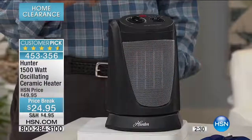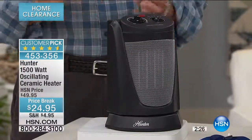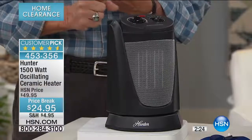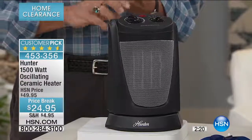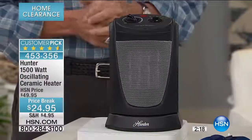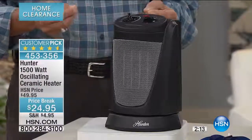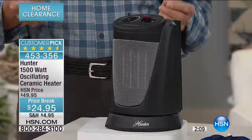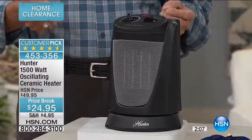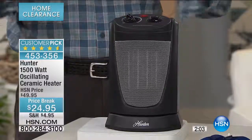But this is a point of use type heater. That's what it's for. This is not designed to heat your whole house. It's designed to heat a room. It's perfect for the bathroom, for your living area, for an office, for Dad's workshop. Maybe you have a room in your house that just gets robbed on the heat and air like I do, or maybe you're sick and you just want one room to be a little bit warmer than the rest of the house, but you don't want to have to turn up the thermostat and use all that energy.